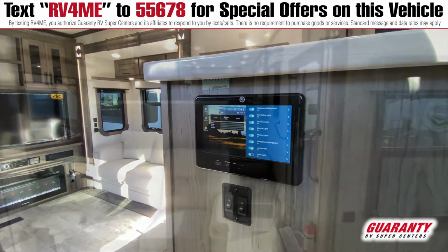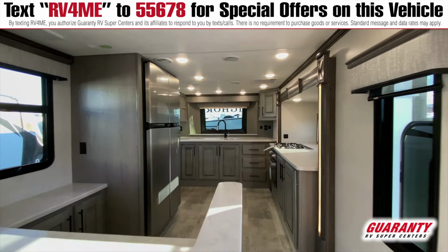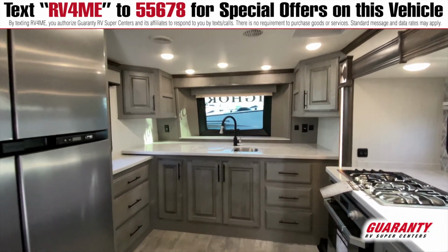the coach. As we head up the stairs here, you're going to notice we have a nice grab handle, which a lot of coaches don't do. But again, this is a residential coach designed to live in, and so it's set up as such. We've got a beautiful front kitchen with a nice large front window in that front cap.